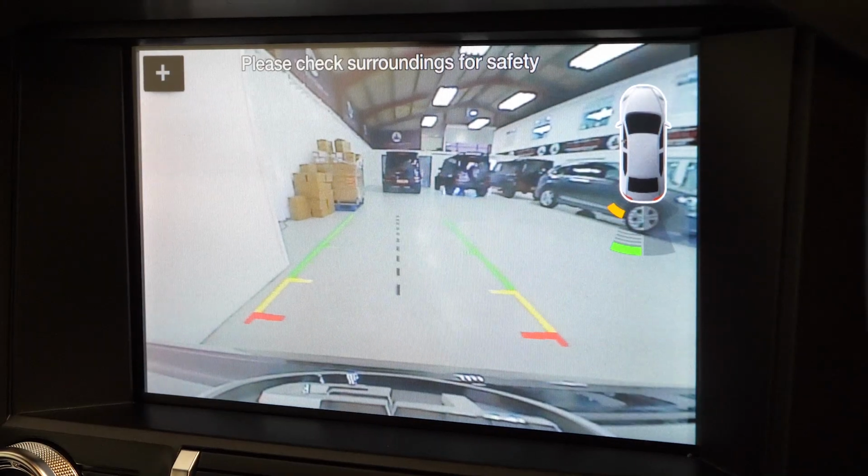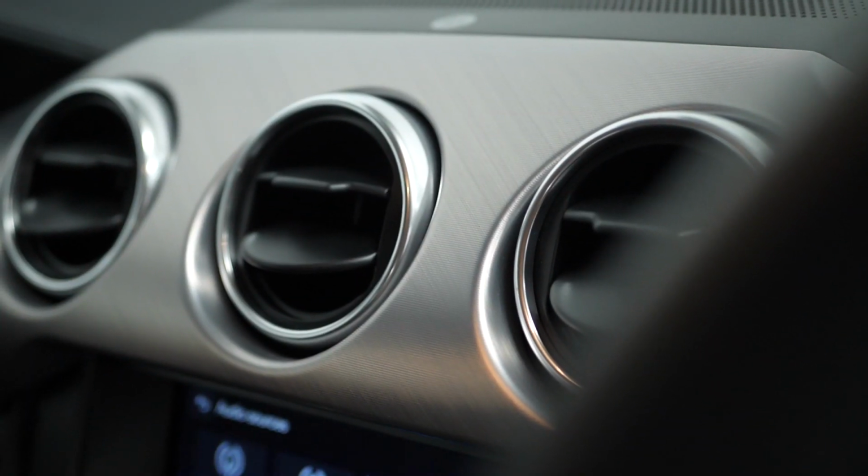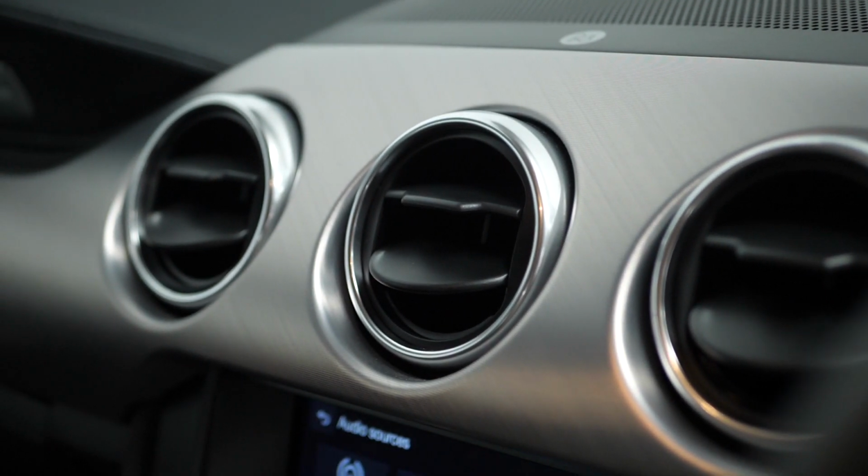your reversing camera. And then lastly, on the top of the dash you can see some of the new facelifted interior trims with the brushed aluminium look inserts around the climate vents.